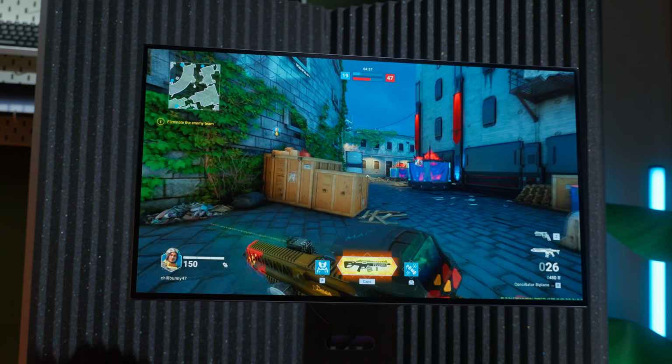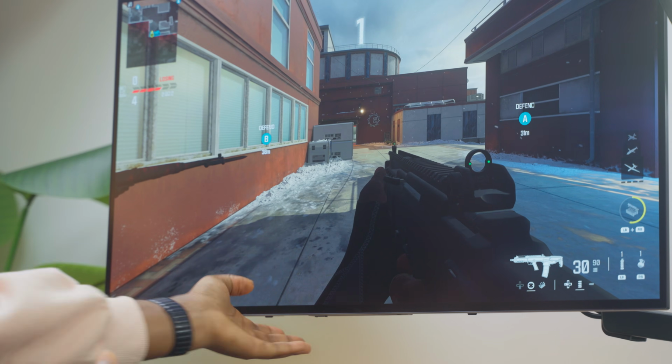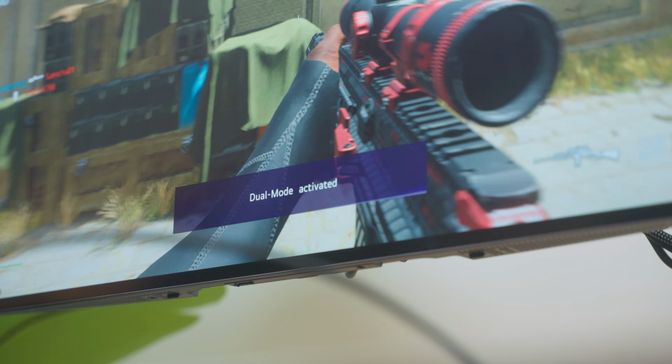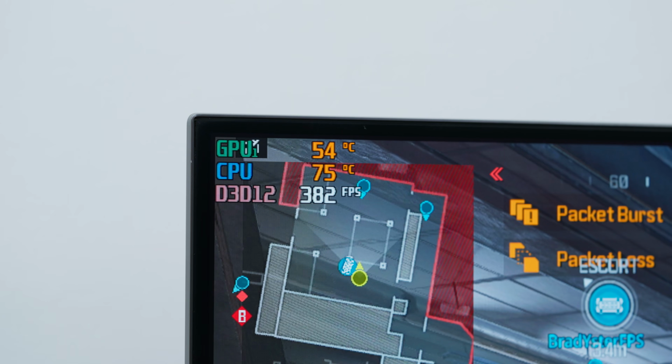Next is my favorite feature, the reason why I was excited about this monitor in the first place, the dual mode feature. Basically, with a single button, you can switch between two completely different modes. And honestly, going from 240Hz to 480Hz really feels different, kind of like two monitors in one.